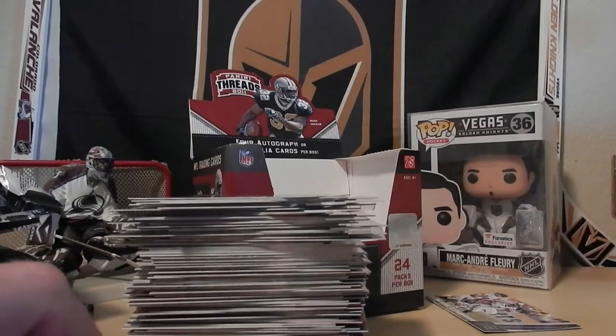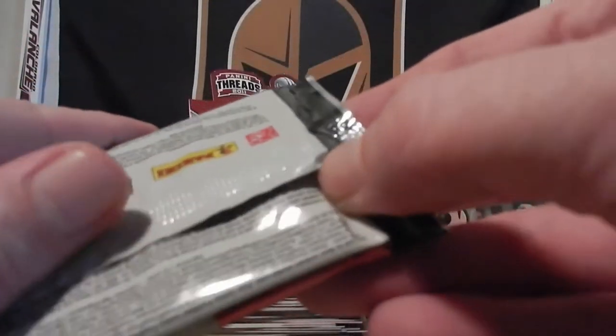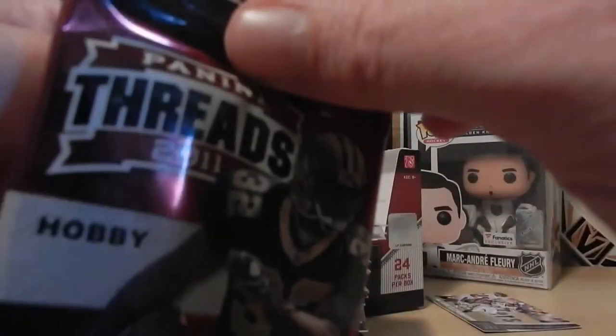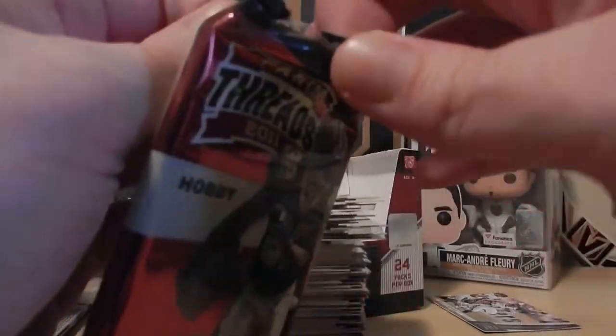Woo! We had to cool off. The camera was too hot. So we still have this pack. I have not opened it, as you can see. So here's the last pack mojo. After that banger of a box, I'm going to tell you. So final pack.